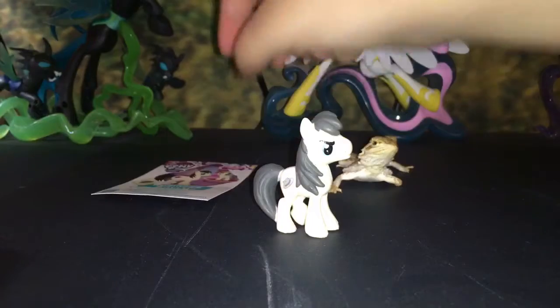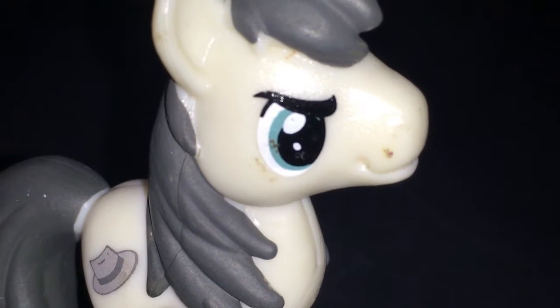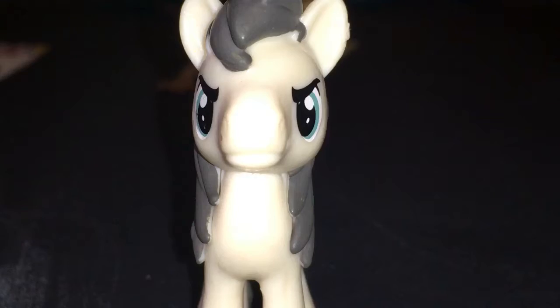Okay. So, here's Business Savvy. I'm going to give you a little bit more of a close-up. Why in the world, if he's brand new, is his face all dirty? His cutie mark is a little hat. Okay, your paint job is not very good, mister. And Hasbro. Oh, it's probably not Hasbro's fault. China. What in the world is all this dirty stuff on its face and hair?